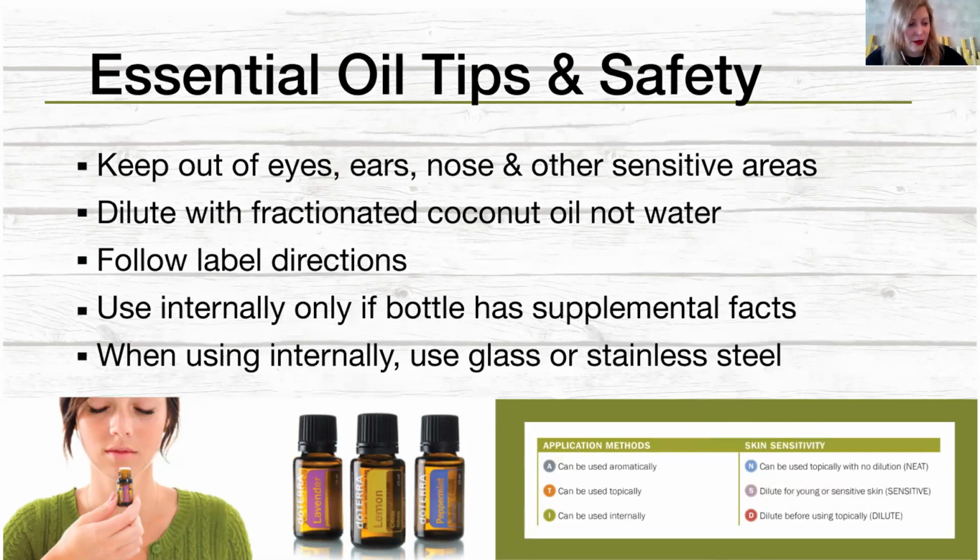Follow the directions on the label. So if you look at a bottle of lemon here, you can see there are supplement facts. If an essential oil has supplement facts on it, it means you can take it internally. And then at the bottom, it will tell you how to use it.